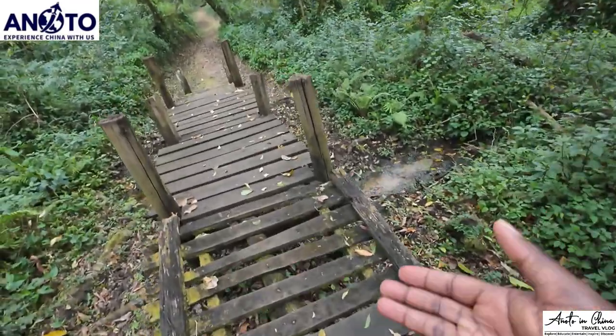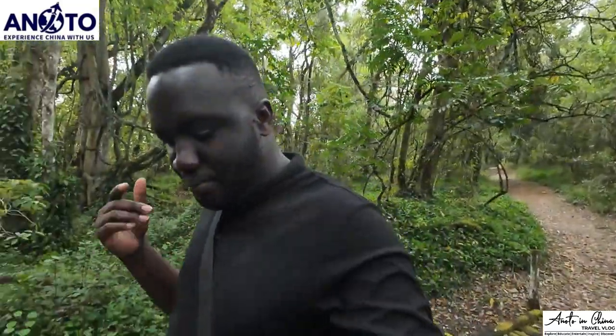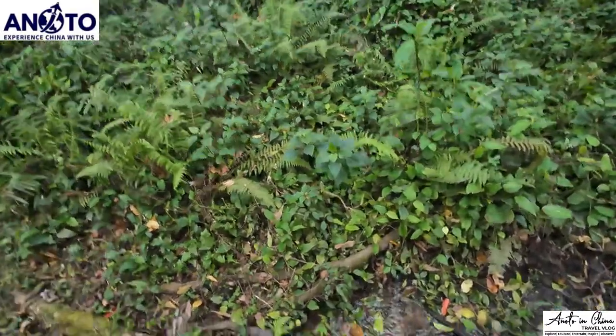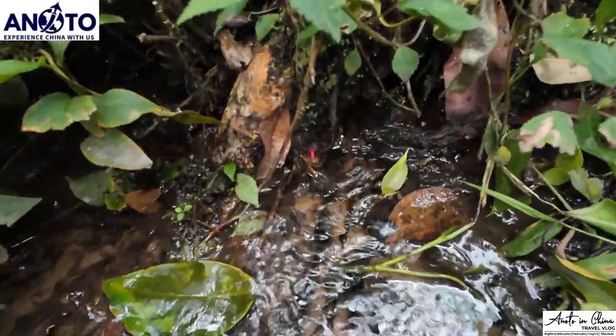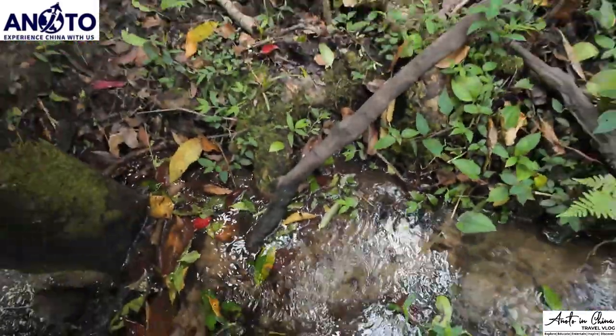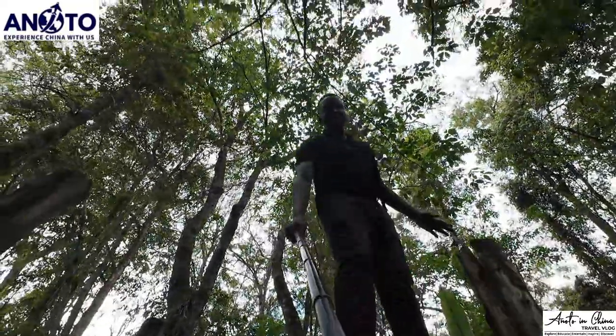We are crossing the beautiful bridge of Saiwa Swamp. Looks like an old bridge, but some water is pumping from the source or from the ground. As you can see over here, a stream of life. Now, ladies and gentlemen, with this, you calm your mind and it gives you peace of mind.